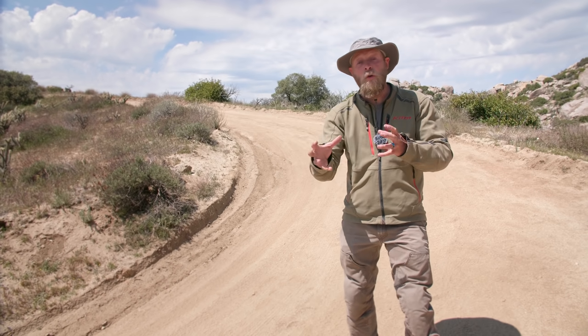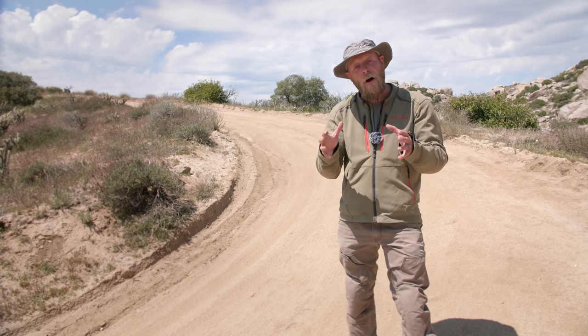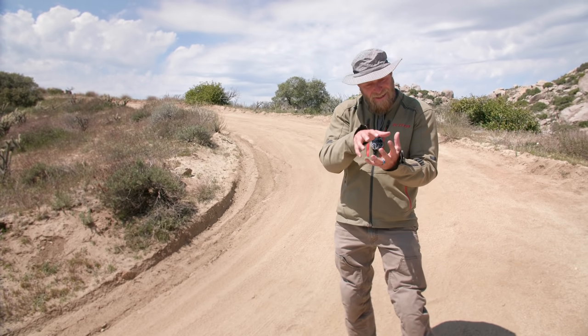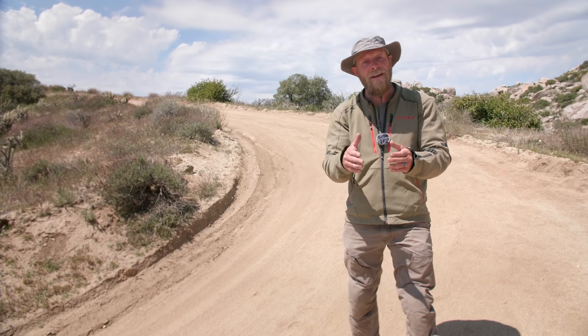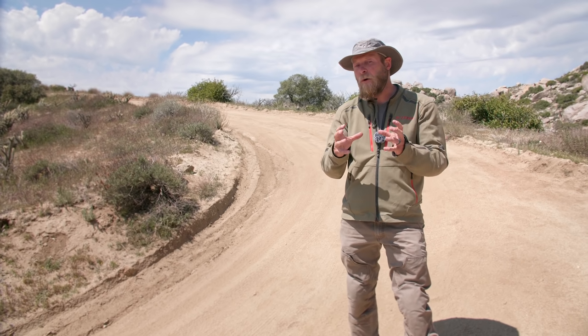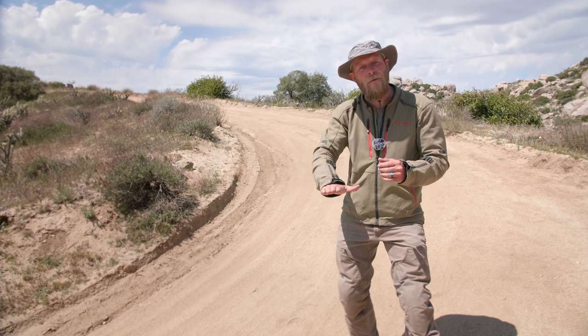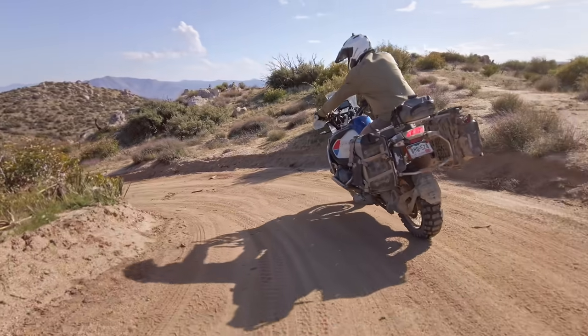Now, if it's too loose underneath you, or there's a lot of baseball-sized rocks and that front wheel is having a hard time engaging terrain and getting traction to control your momentum, add in your rear brake. Do this nice and easy. You don't want to lock your rear wheel because it'll slide. Just add the rear brake in enough to compress the suspension and squat the bike and assist the front brake in controlling your momentum.